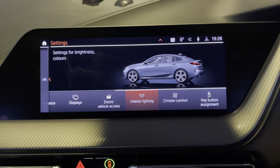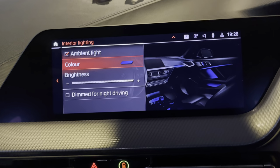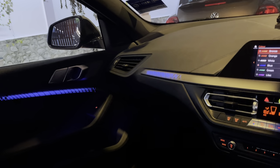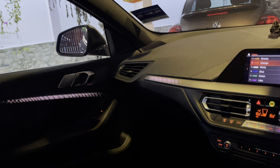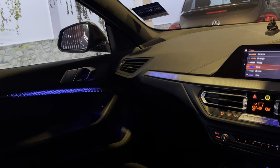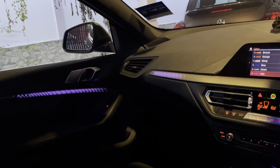So now we are at your interior lighting menu. You can click it. And then your ambient lighting. You can adjust the colors. So this car does come with 6 colors to choose from. So you have option 1, that is bronze. Then you have orange. Then you have white. Then you have blue. You have green, as well as lilac, as you can see.